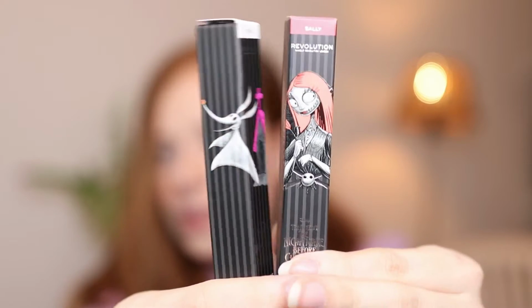First of all, I got 2 of the glosses. I got the Zero Gloss and the Sally Gloss. So yeah, the packaging on this is absolutely amazing. But I mainly got these items because of the packaging. The packaging is just great and it's just such a staple to have. To me, especially since it's one of my favorite movies and I already have loads of decorations from this movie and loads of items, so it's just nice to add to my movie collection as well as my makeup collection. So that's why I got it.